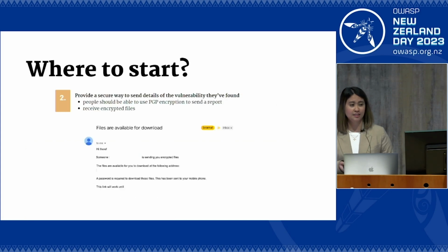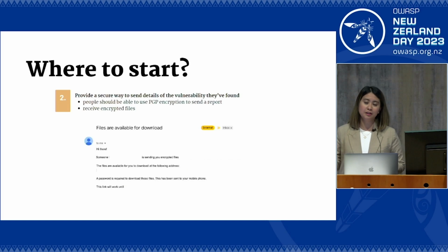Another thing to get started is making sure that you provide a way for other people to securely send details of the vulnerability that they find. People should be able to send encrypted files of the details of the report, and they should be able to use PGP encryption to send that report. This can also be included in your security.txt file alongside the program policy that you want to implement in your program.